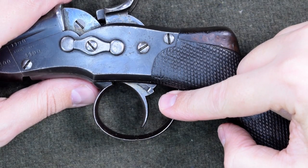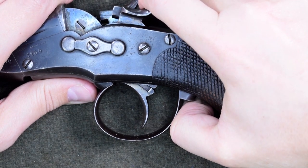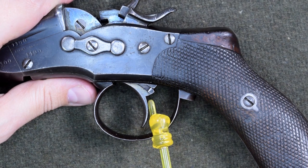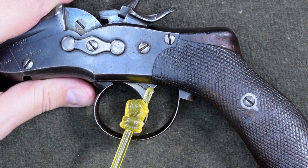Focusing on the singular trigger, we can kind of see how this operation works. So if I cock the left hammer, you can see that this little sear right here that's actually visible from the outside indexed back a little bit, snap. If I were to really push on this guy as hard as I can, we'd probably be able to trip that hammer.